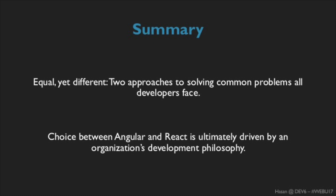So what are the pros and cons? They're both open source. They're both driven by large companies. Facebook is powering React. Google is powering Angular. They have a lot of community support. There are a lot of open source libraries and projects that you can take advantage of when you start building applications like this.